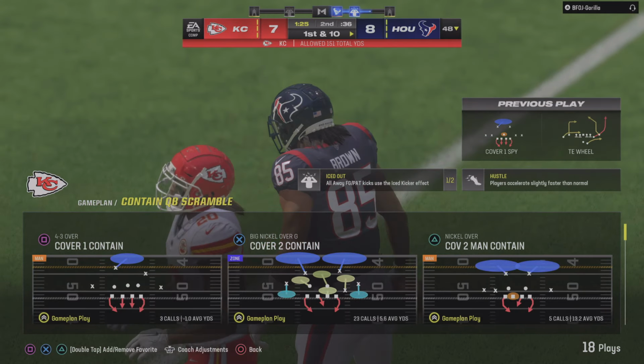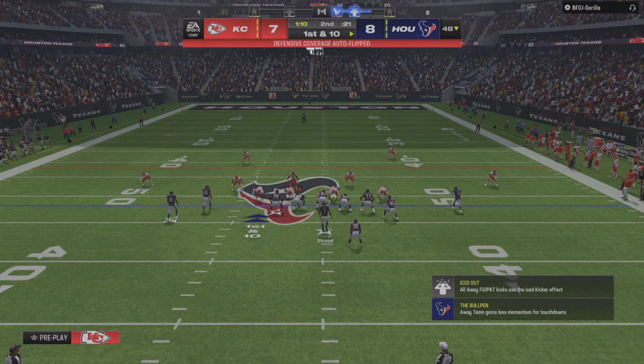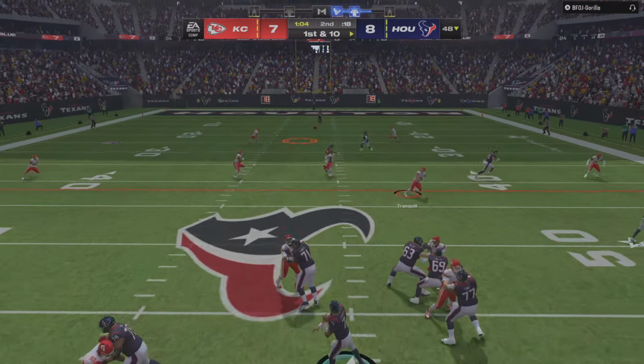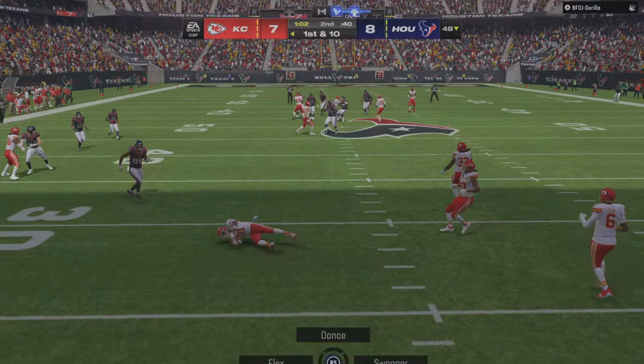Yeah, and I think you're not telling yourself the truth if you don't think there's some one-upsmanship going on right now, because they just had their touchdown answered by a drive of double-digit plays that also found the end zone. Now they want to do something even more impressive. Oh, he tries to force it in, and it's intercepted. Mike Edwards picks it off.